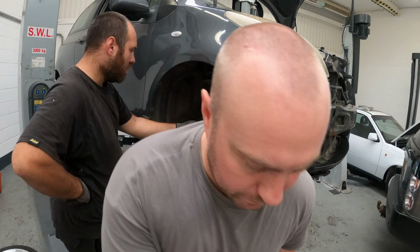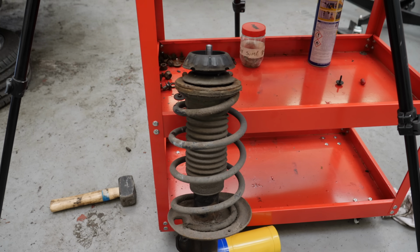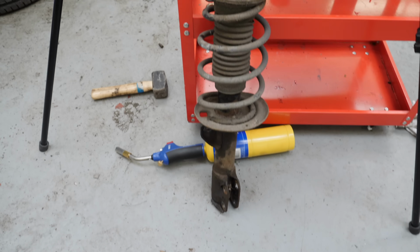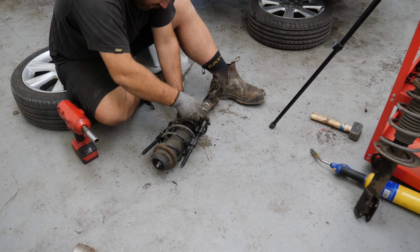Anyway, once we got all that off, it was dead easy to get to the two bolts at the top of the struts, and they pulled out nice and easy. Struts are out, these springs are absolutely fine, but apparently the top mounts are not, so we're going to get to replacing them next.